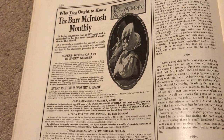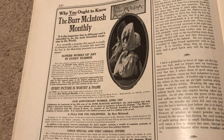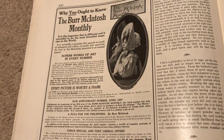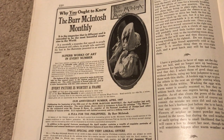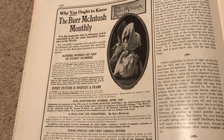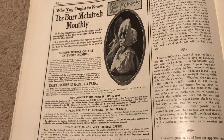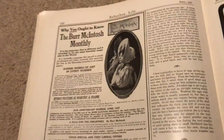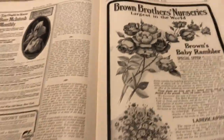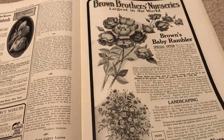In addition to these special subjects in colors, there is an art supplement devoted to the reproduction of the best works of the old masters or modern artists, the subject of the April supplement being work from the photo session. This portion is always printed in an art tone ink of special shade, producing a result that experts term remarkable. Wow, I wish I could just get my hands on this magazine. The Burr McIntosh Monthly. Huh. John Brothers Nurseries, largest in the world. This is a pretty full page ad here.